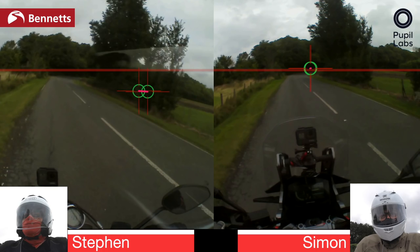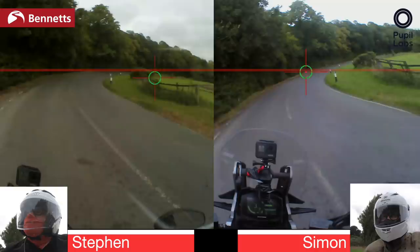Both have quite a high eye line, and then here we are again, we're sort of scanning backwards and forwards, looking through the corner.